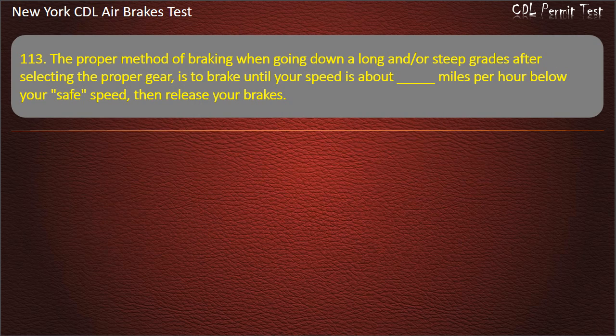Question 113. The proper method of braking when going down long or steep grades, after selecting the proper gear, is to brake until your speed is about how many miles per hour below your safe speed, then release your brakes: 5, 15, 10. Answer: 5.